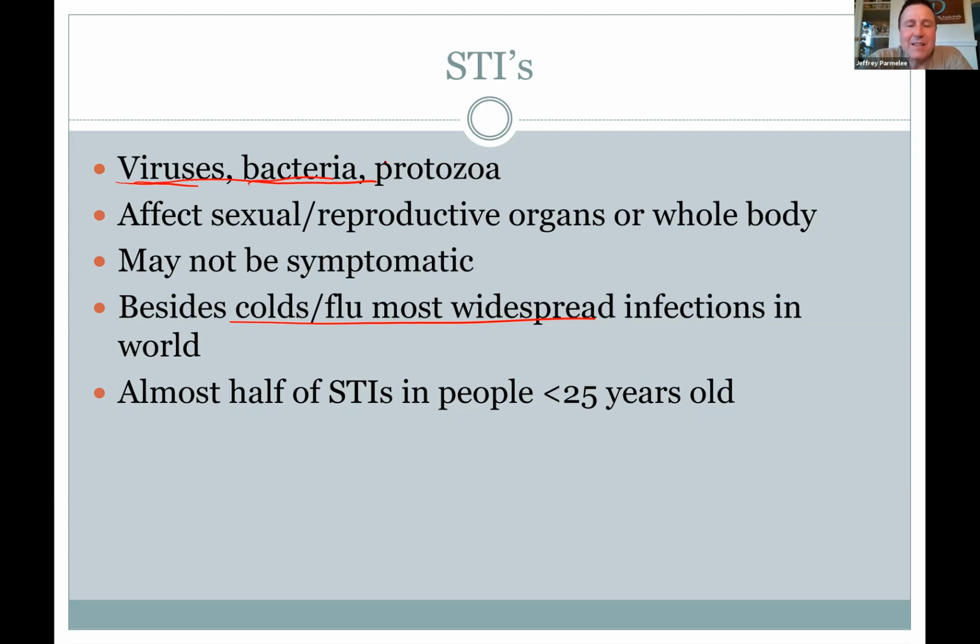Not a lot of protozoans that I'm aware of. And some of them just affect the sexual organs, and some others, like syphilis, untreated, can go to your brain and do all kinds of other bad things. And of course, a lot of infections are not symptomatic. You're carrying it, you don't know. And so that's an issue for spreading it. And age-wise, half are under 25-year-olds.